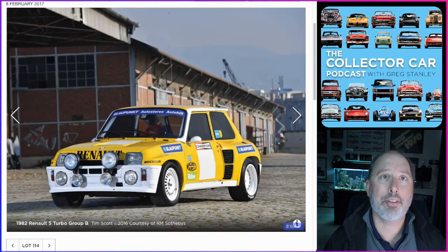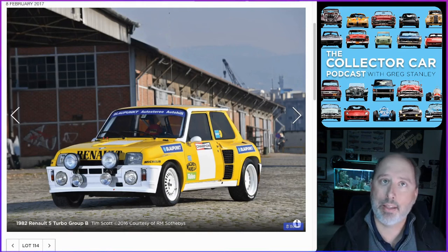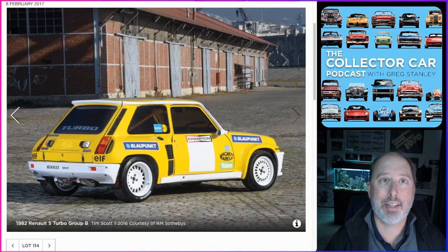Again, this is a funky little car. It looks like a little hatchback that's been widened in the back. Again, a lot of fog lights on the front. Very, very cool looking tiny car.